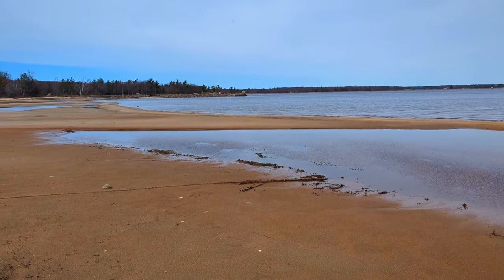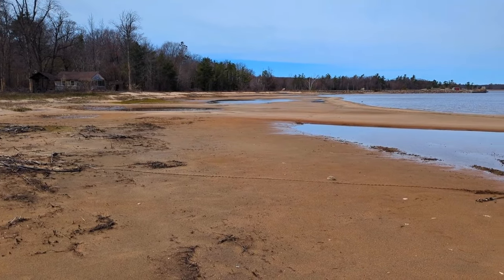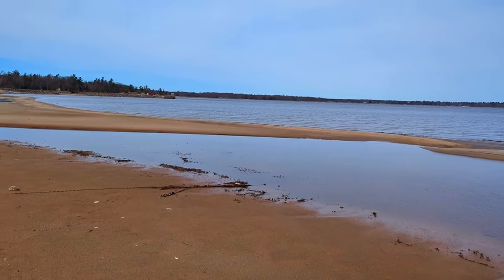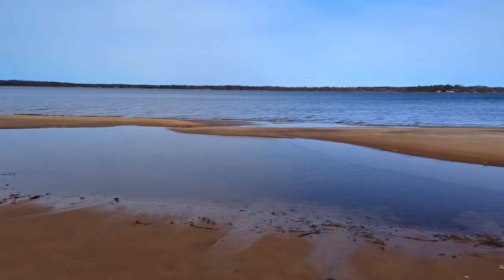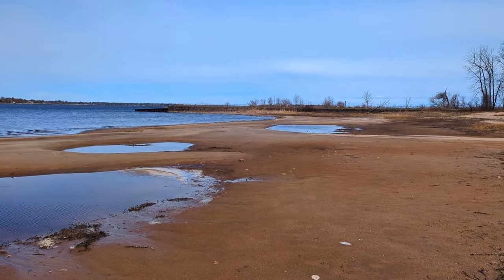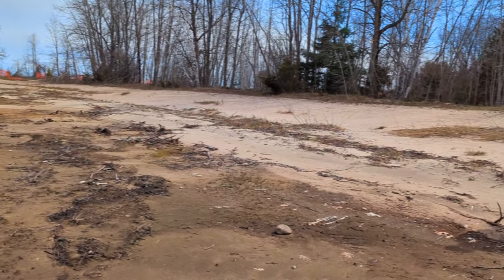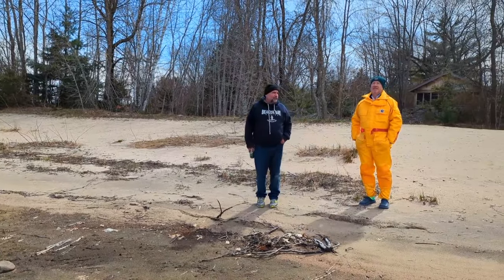So the water's pretty low here right now. Look at how much of a beach there is. Last year when I was here, there was no beach at all. So water's really low. Really nice though, big long beach. And this is where the old docks used to be apparently. So we're just kind of out exploring. It's such a nice day, but it's still kind of cool.